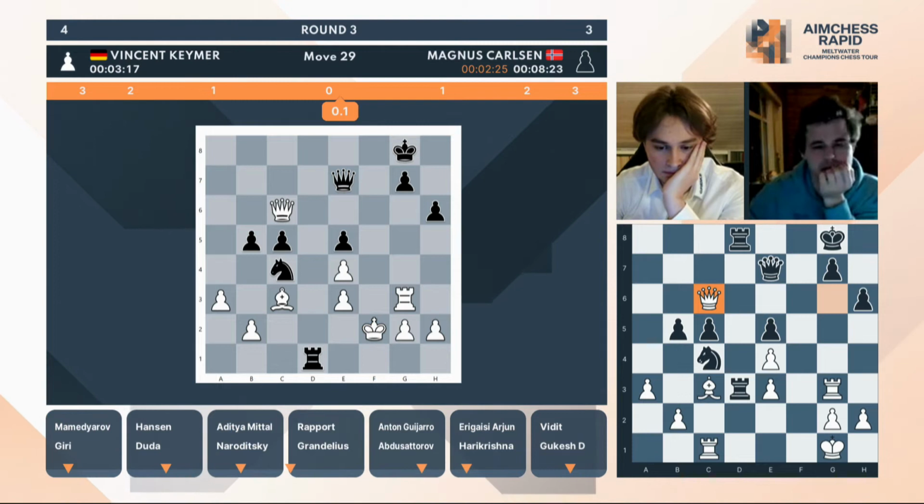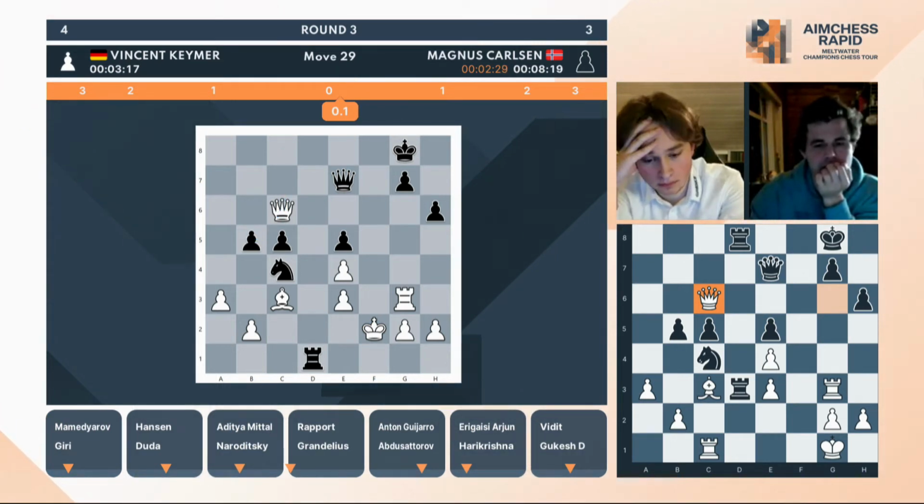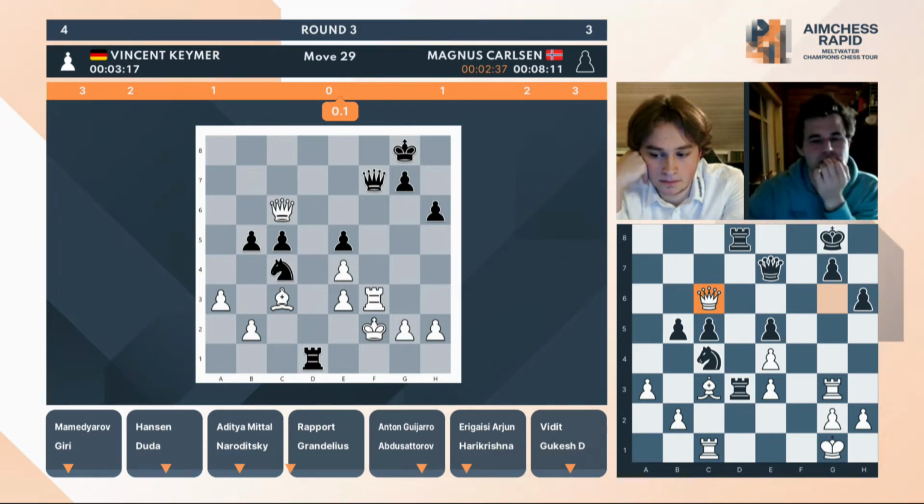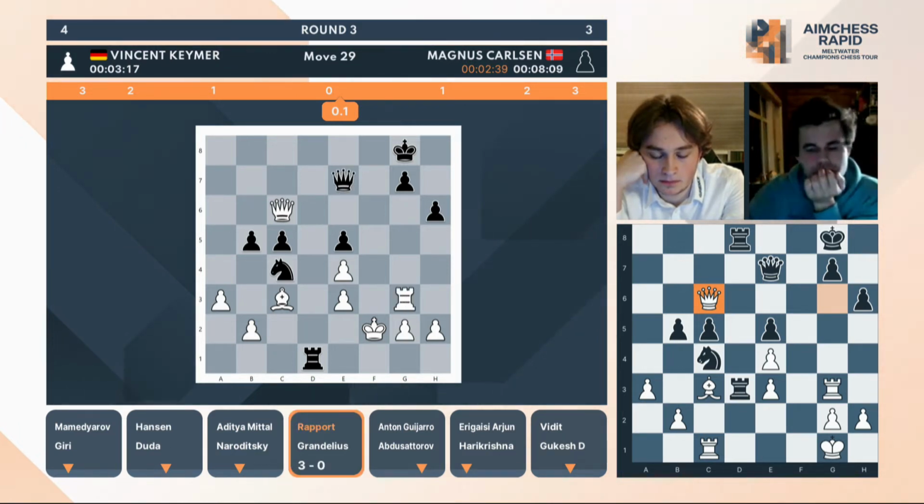White is a pawn up temporarily. This pawn is attacked as well. There's now some checks in the air. The problem is if you check with the black queen, this can just be blocked by white's rook. And what next? I just don't see a follow-up. So this is what Magnus is calculating. He's looking at this position first, maybe, and he's just trying to figure out if there's a continuation.